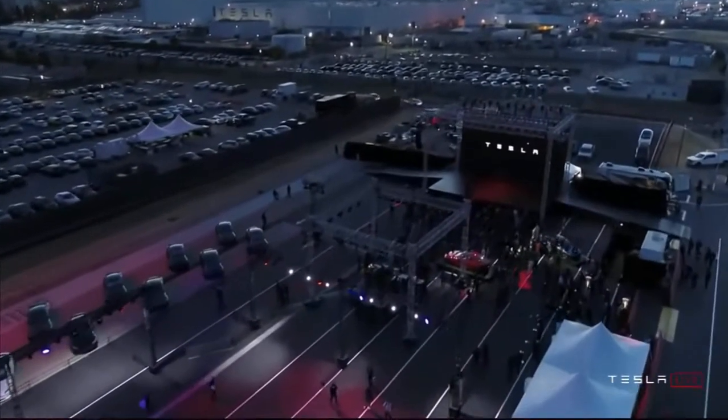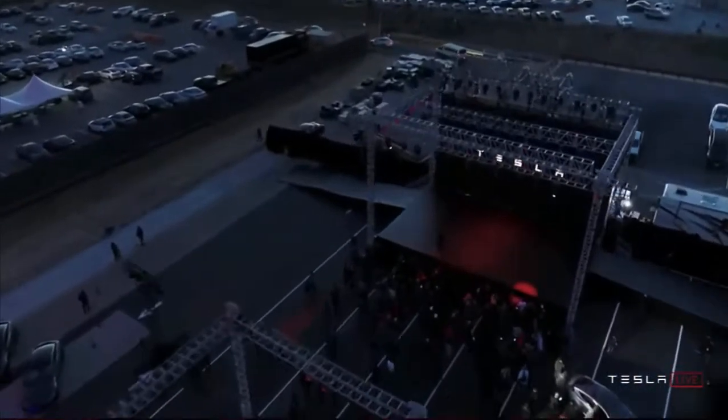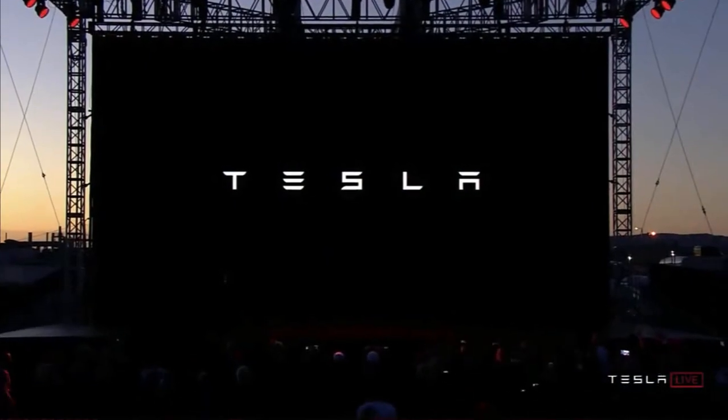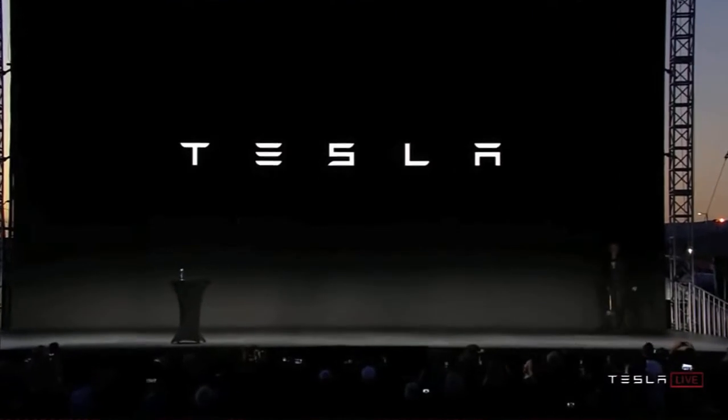Franz is the head designer. You can kind of think of him as the Jony Ive from Apple, but of the Tesla world, and he's designed all of the cars. And so the Model S Plaid is no different.